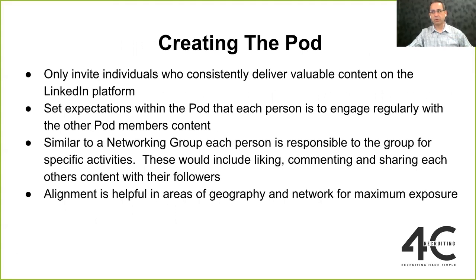What I recommend doing is going out and inviting individuals who are also consistently delivering valuable content on LinkedIn. We don't want to invite people into the pod who aren't engaging on the platform. If it's important for you to engage other people at a high level on the platform, go find other people who are as committed as you are to it, just like a networking group. If somebody came into the networking group with the understanding that they were supposed to be making referrals and they didn't refer, we would ask them to leave the networking group, right? We're going to create our pod with the same expectations.